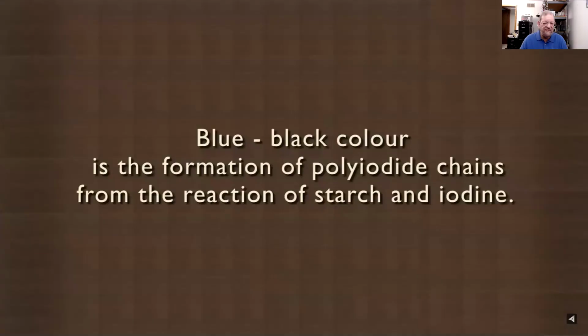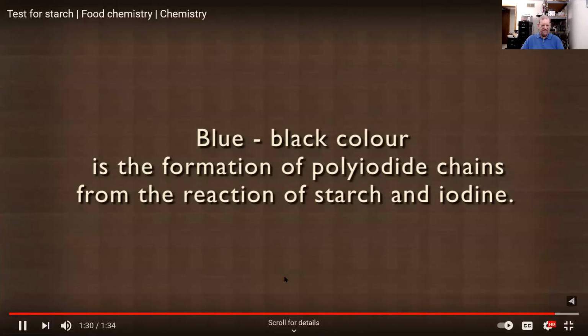Now the blue-black color is basically the formation of polyiodide chains from the reaction of starch and iodine.